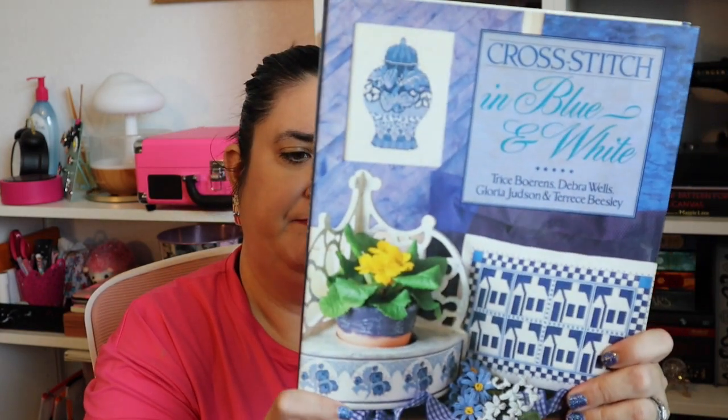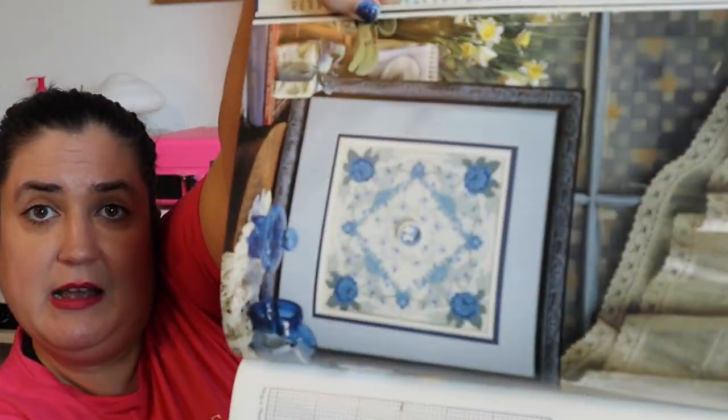All right, this one, Cross Stitch in Blue and White by Trish Burr and Deborah Wells. The copyright on this one, 1995 potentially. I mean, blue and white is so classy. Like, who doesn't love blue and white, right? So this one has lots of really pretty designs. It also has a lot of patterns. So yeah, if I really want to go super classy, I've got this.